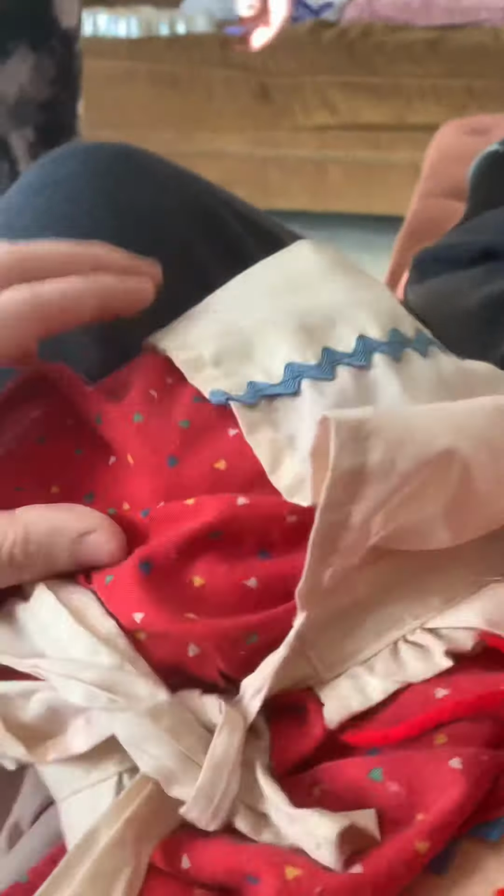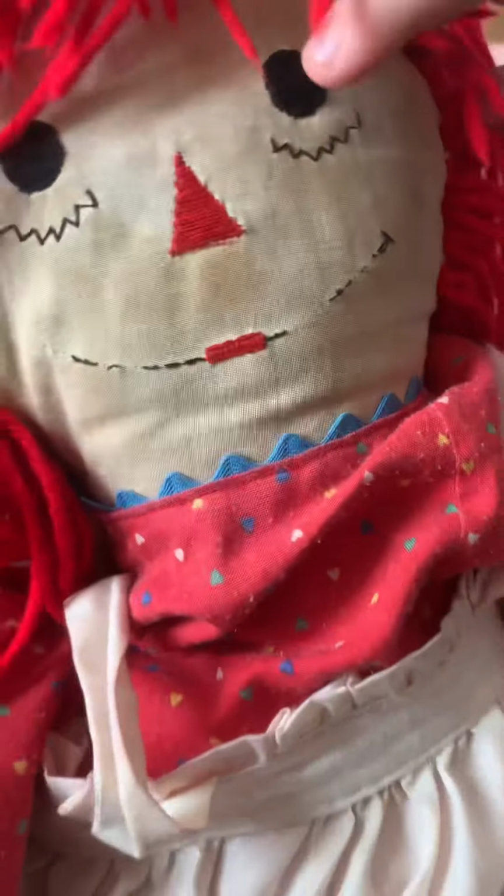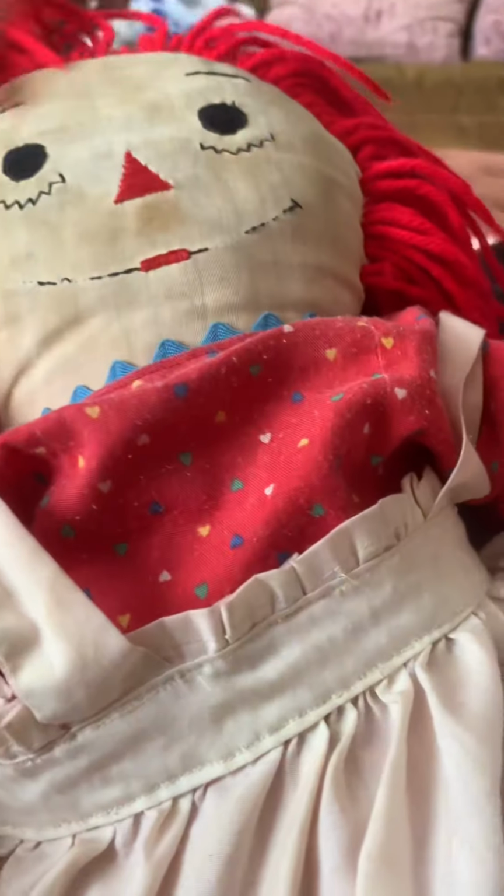Why is she wearing a diaper? What kind of person would make a doll like that? It feels like she's wearing a diaper. What kind of doll would cry and squiggle in lines? Hold on. Wait, like a cut in her face. Dude, gross! What is that? Fucking gross.